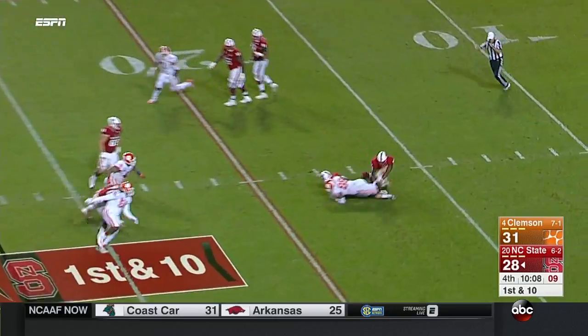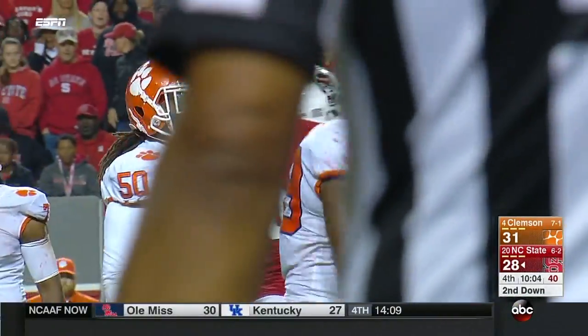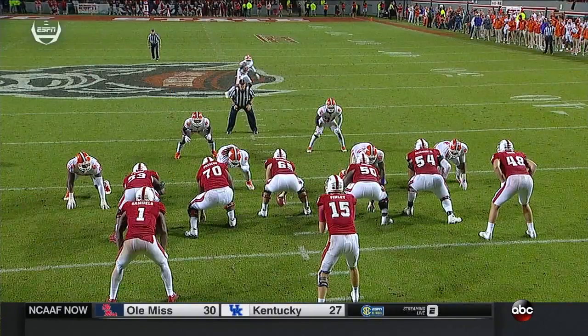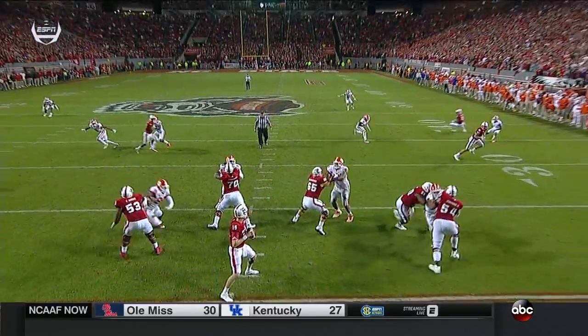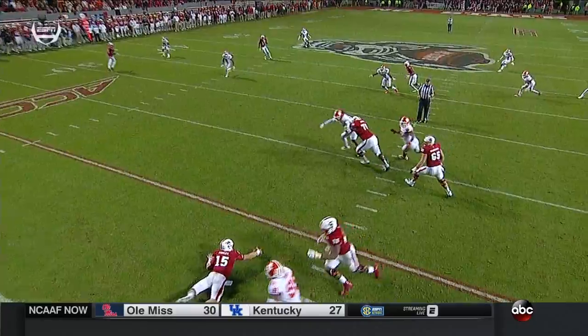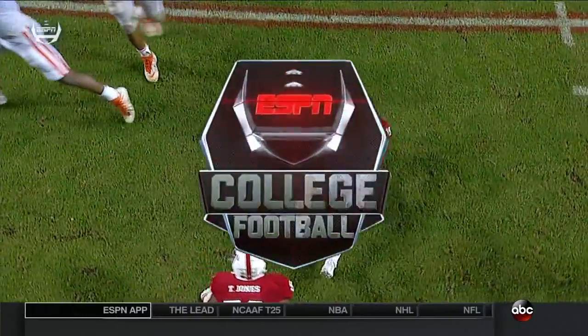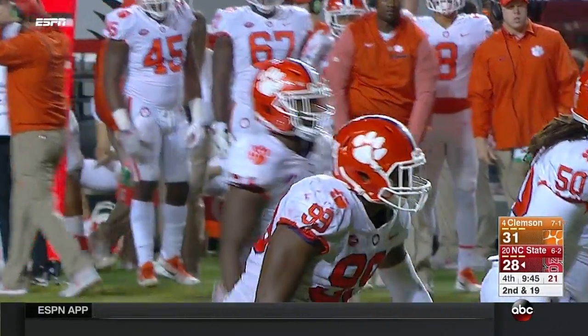Pressure, and he goes down. Clelin Ferrell, big-time NFL prospect with all that speed, was coming after Ryan Finley. Well, Finley was in good position to get away from the pressure. He just slips. Ferrell is the guy that's going to force him to leave the pocket, but he's got room to get to the edge, and he just slipped. And then fell on the football. So a negative yardage play. It'll go down as a sack for Clemson.